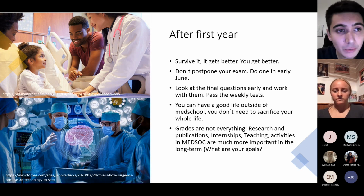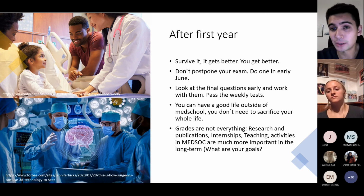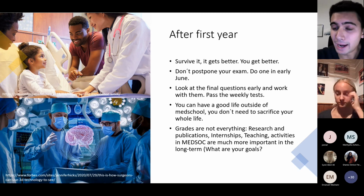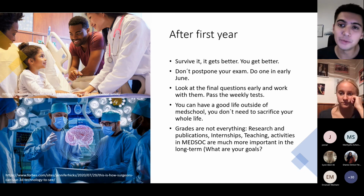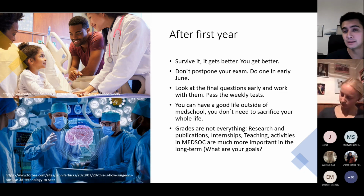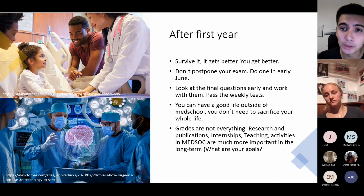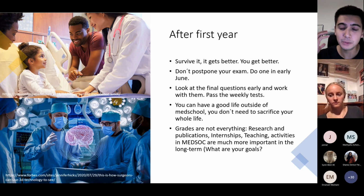Just as a general reminder, you can have a good life outside of med school, even in first year, and you don't need to sacrifice your whole life. What I see with many students is that they start to sacrifice all the hobbies that they had before. They were playing piano, they were going to the gym 3 times a week. I believe those extracurricular activities are very, very important, and you should definitely keep up with them, because it's very important for your mental health and to really be stable.